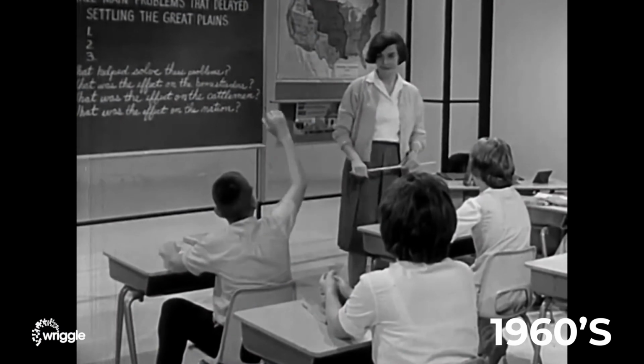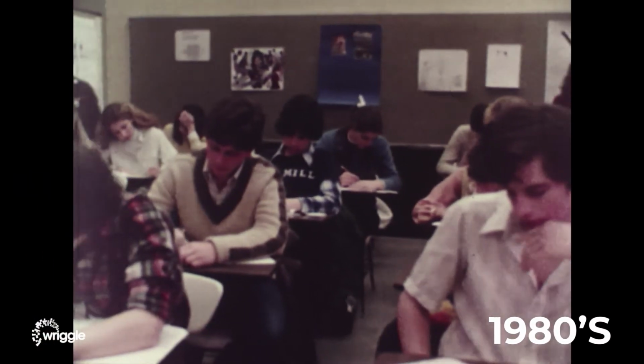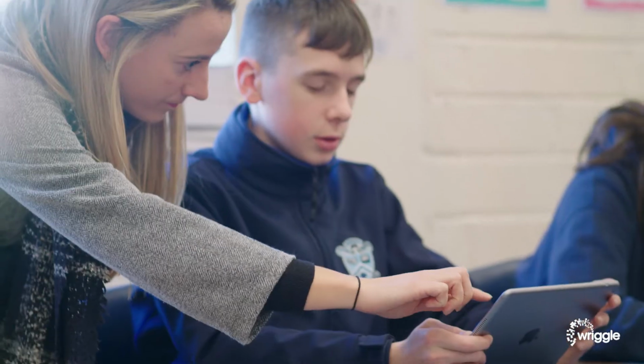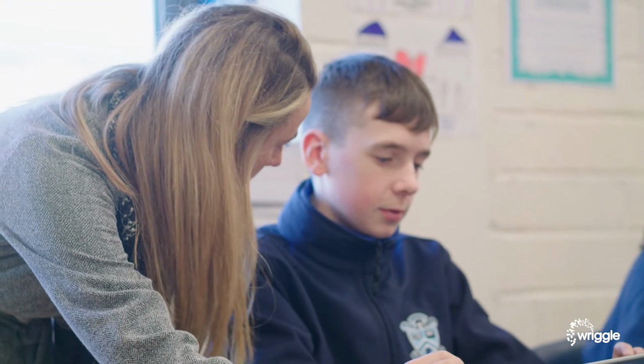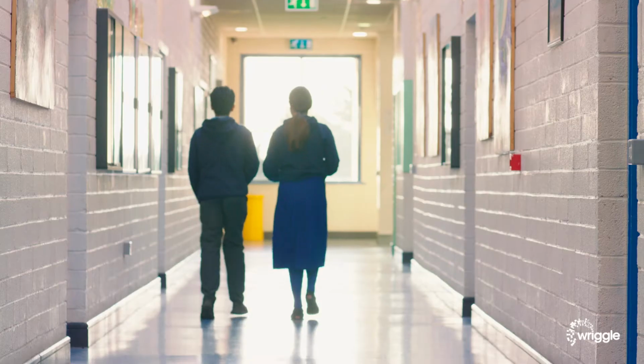Think about how the classroom has or hasn't changed since the 1960s and each decade since then. The classroom of today is now very different and needs to be in order to prepare our students with the key skills they will need for third-level studies, the workplace and beyond.